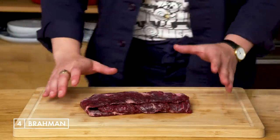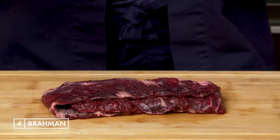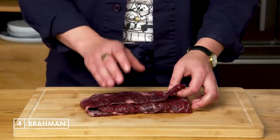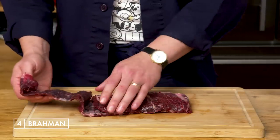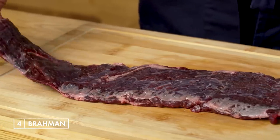This steak comes to us from the fine folks at Brahman Country Beef in Texas, who specialize in this very special breed. This time around, we're working with an outside skirt steak, which is a long, flat muscle that is attached to the outer part of the chest wall. The color of this meat is really wild.